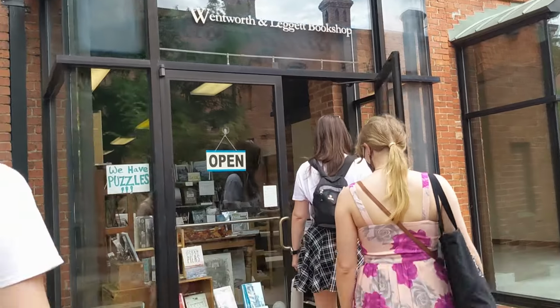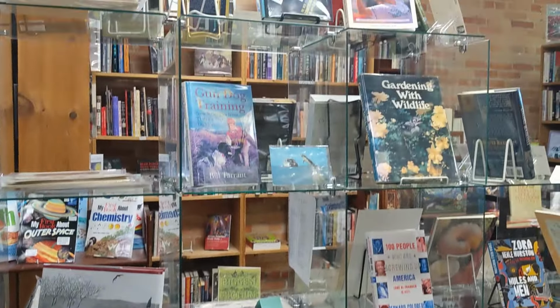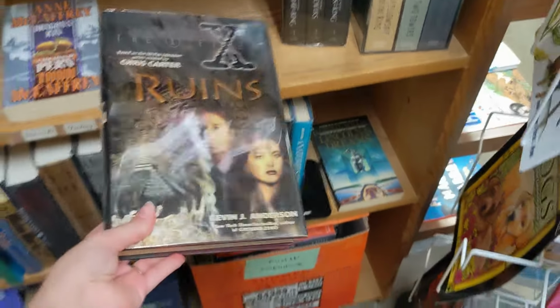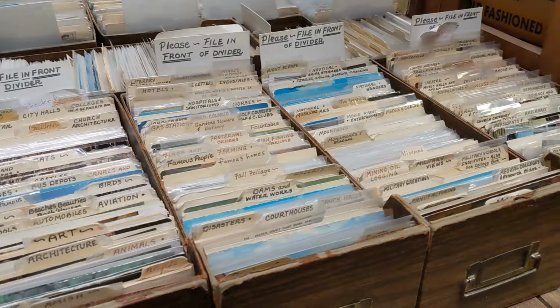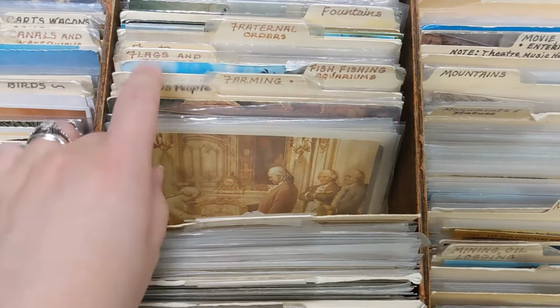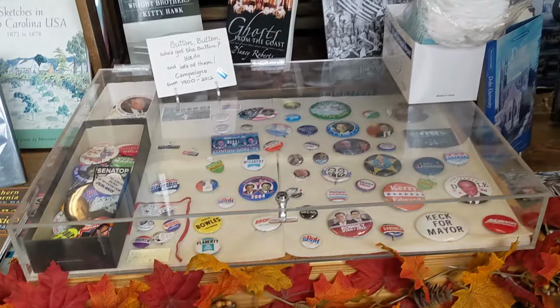And the final bookstore that we went to was Wentworth and Leggett Books. This has a lot more rare books, like first editions, plus a lot of like vintage magazines and postcards, advertisements, stuff like that. Obviously, since the majority of the books they sell are older, these are also all used books, and I ended up getting 1 book from here.